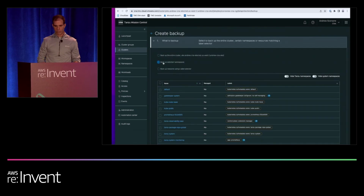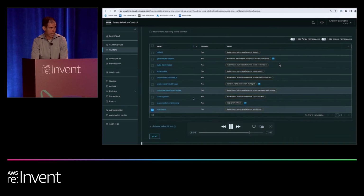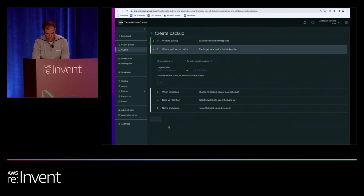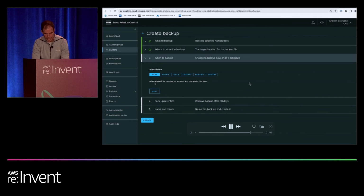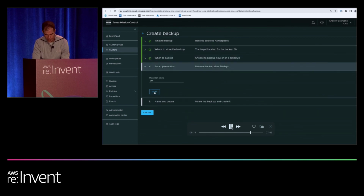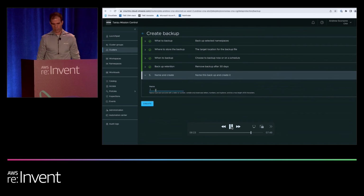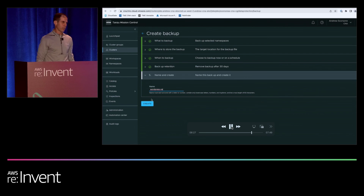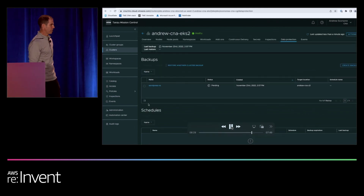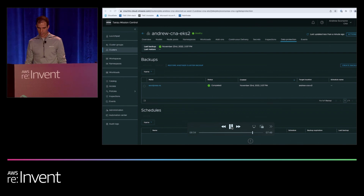All right, now we're going to get into the data protection element. So that WordPress namespace that we created before to support that application deployment. Selecting an S3 target. And performing that backup. This is a pretty quick and seamless process. The backup itself takes 40 seconds, 45 seconds.